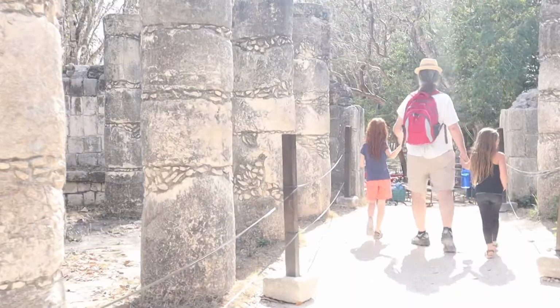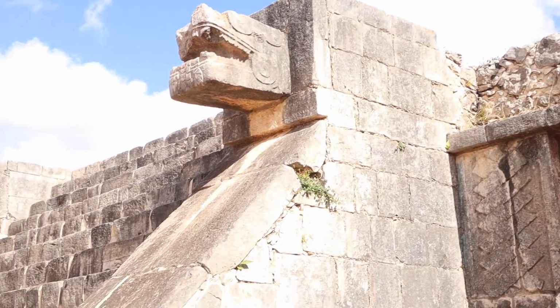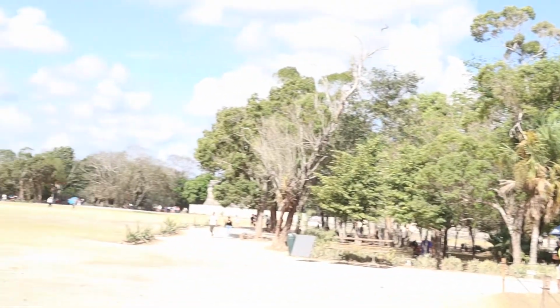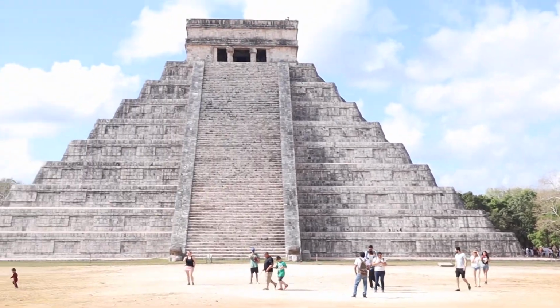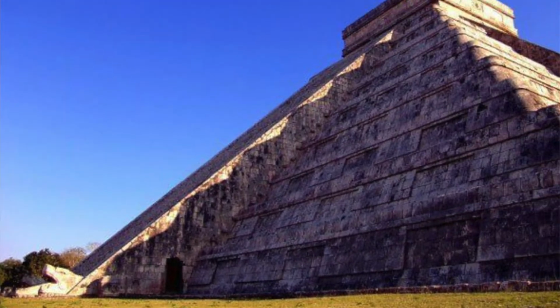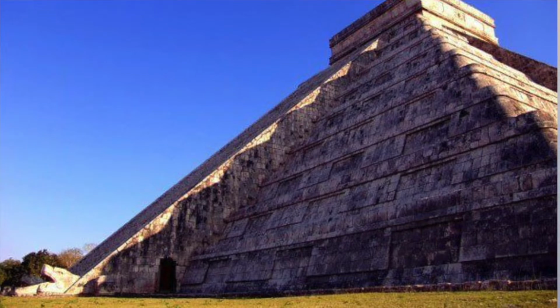But twice a year on the equinox, a shadow comes directly down the north side. This isn't like a Disney World light show, but the fact that this civilization was able to line up this pyramid so that on the equinox, the sun hit it just right to cause a shadow to look like a snake coming down the stairs, I think it's cool.